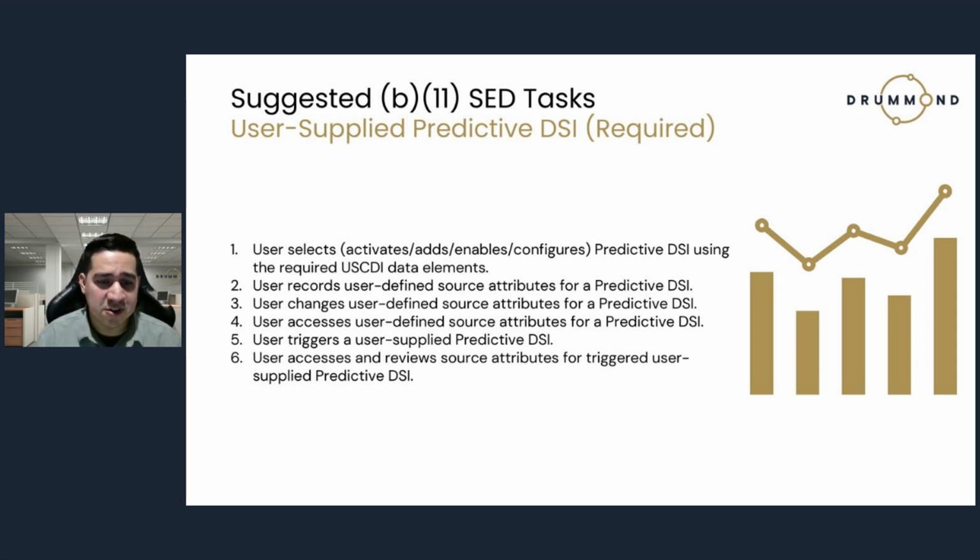Users should be able to select that predictive DSI, their own user supplied predictive DSI, which leverages the required USCDI data elements. Users should be able to record, change, and access their own source attribute information for that user supplied predictive DSI. And then next, the user should trigger the user supplied predictive DSI, as well as access and review that source attribute information for that triggered predictive DSI.